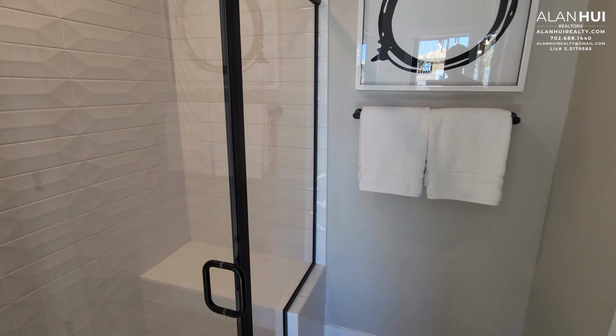This option costs $4,000 and adds base cabinets below your kitchen island. It will also remove the pony walls on the outer ends. You can also choose to have a waterfall edge island for $7,600.